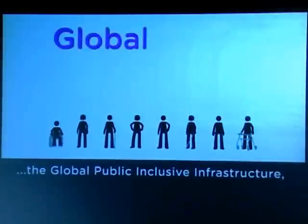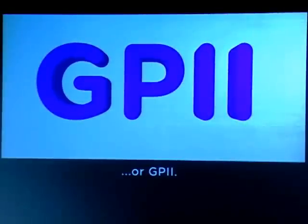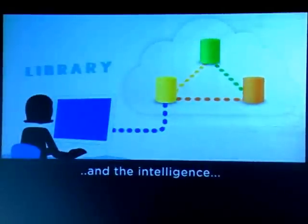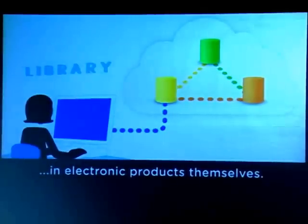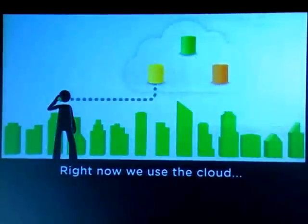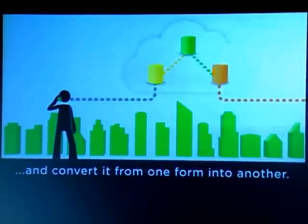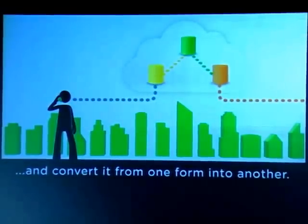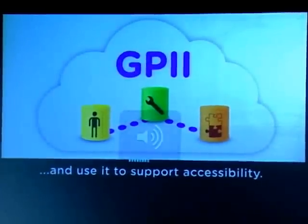We call it the Global Public Inclusive Infrastructure, or GPII. The GPII will use the cloud, the electronic networks that power most of our information services, and the intelligence and electronic products themselves. Cloud with server symbols and dotted lines show information flow. Right now, we use the cloud to store information, transmit it to the right destination, and convert it from one form into another. Information moves into, around, and back out of the cloud to various devices. The GPII will take the same cloud idea and use it to support accessibility.